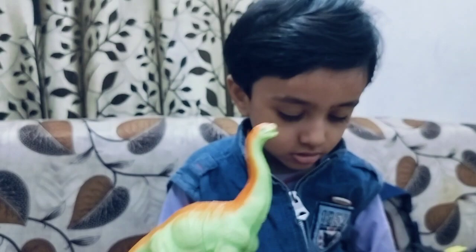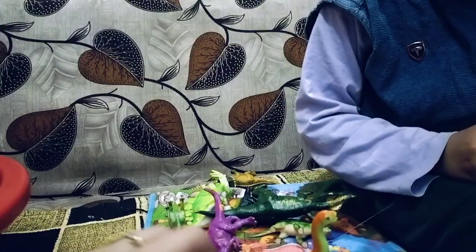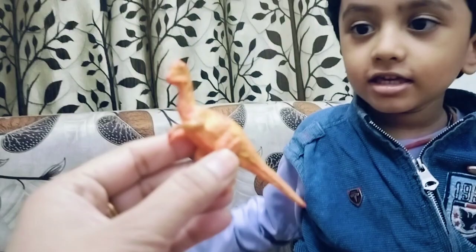So very beautiful one. You can find his collection. There are lots of them. Big ones, small ones, lots of them. And what is this, Kabir? It's an ampecacephalosaurus. I cannot even speak like that.